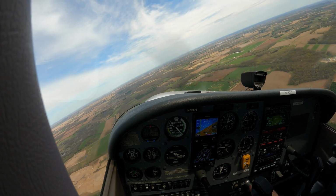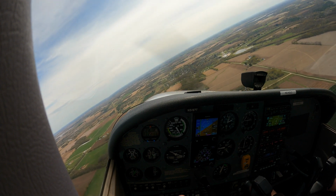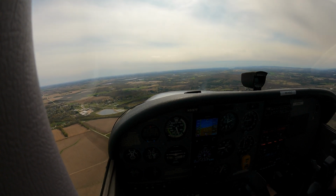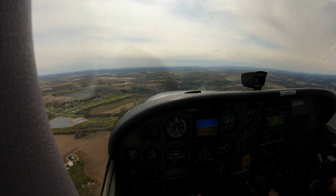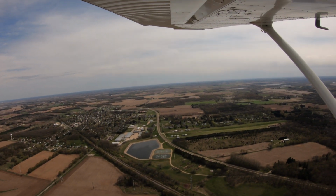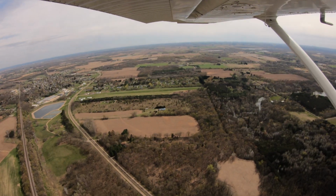Traffic. Still negative traffic. Rio area traffic, Skyhawk 97 Tango's on the 45 for downwind runway 09, Rio. Okay, we're abeam our landing, notch of flaps, power coming back. All right.